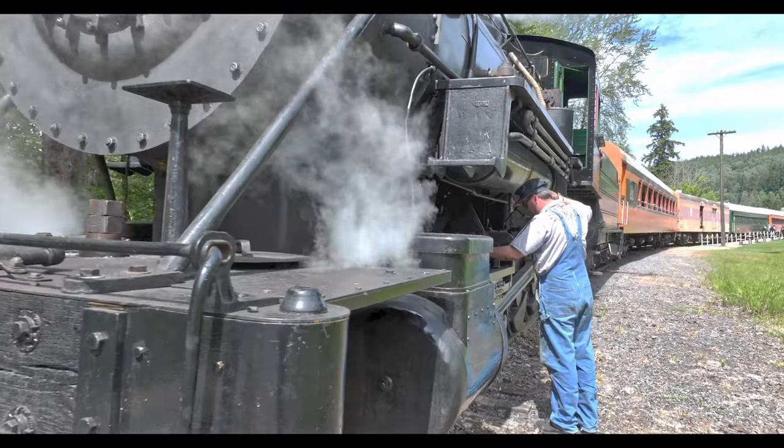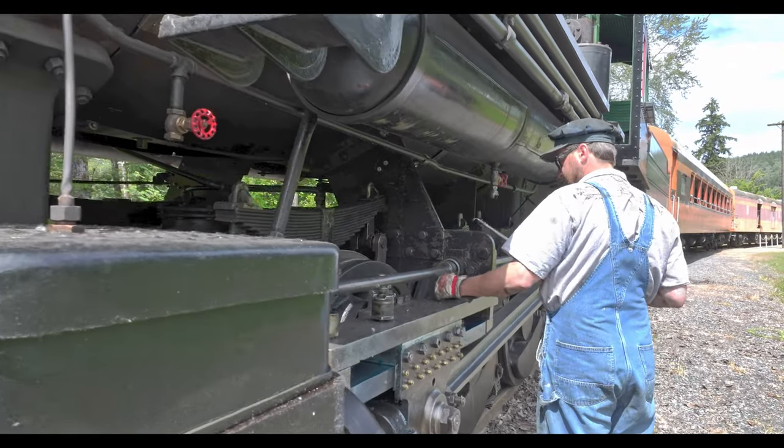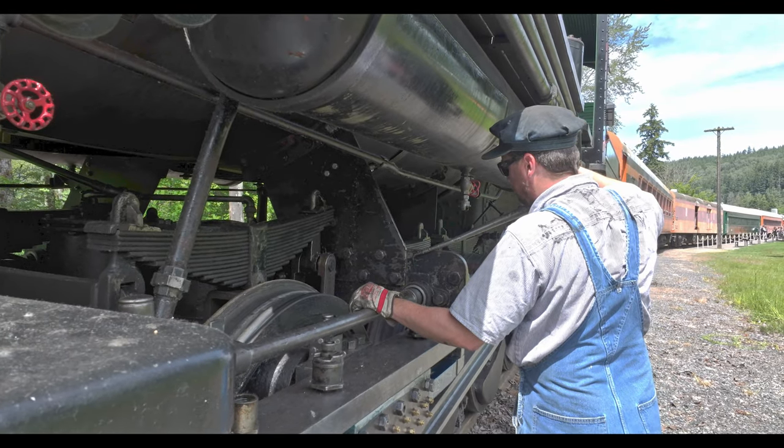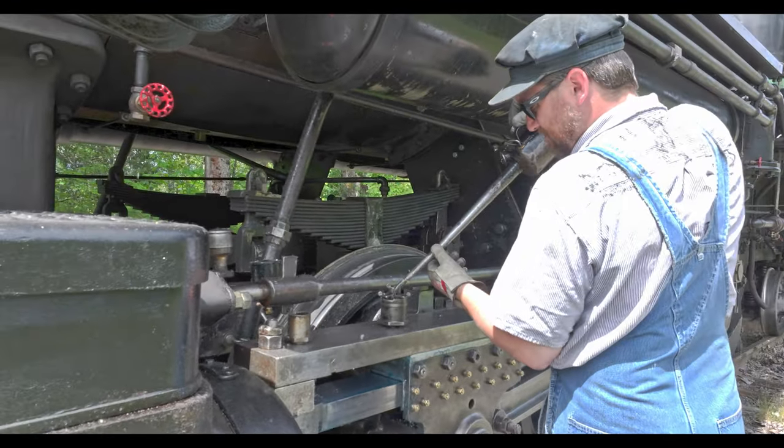Takes a lot to keep the wheels turning on these things. 101-year-old locomotive. Here's Rowdy putting oil in the applicators. Something he does on a regular basis.